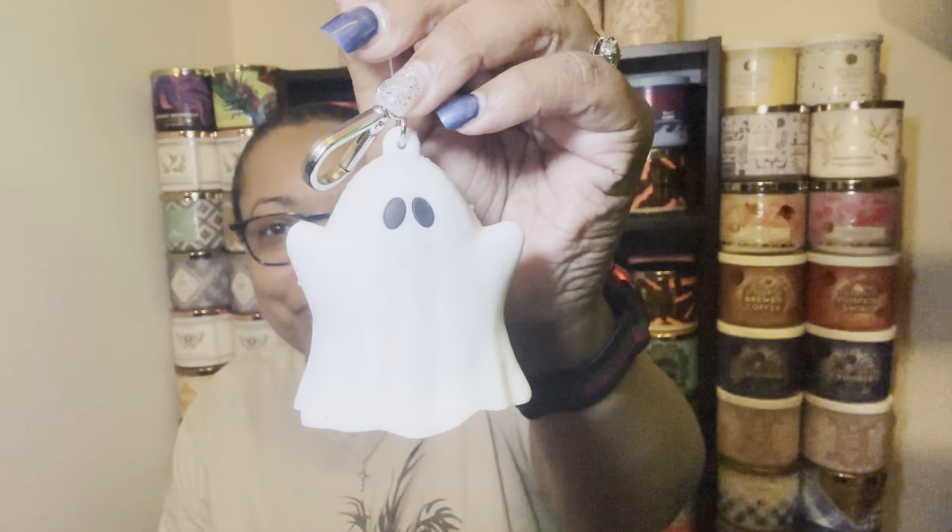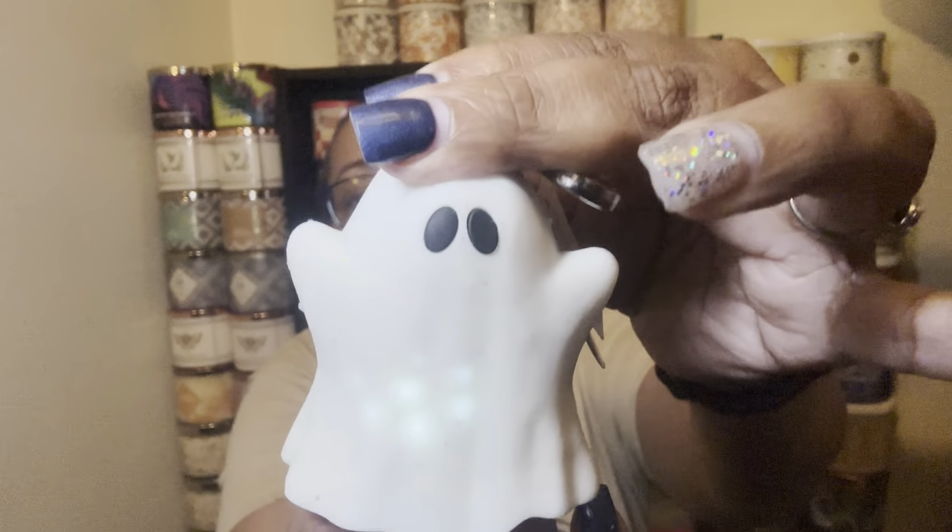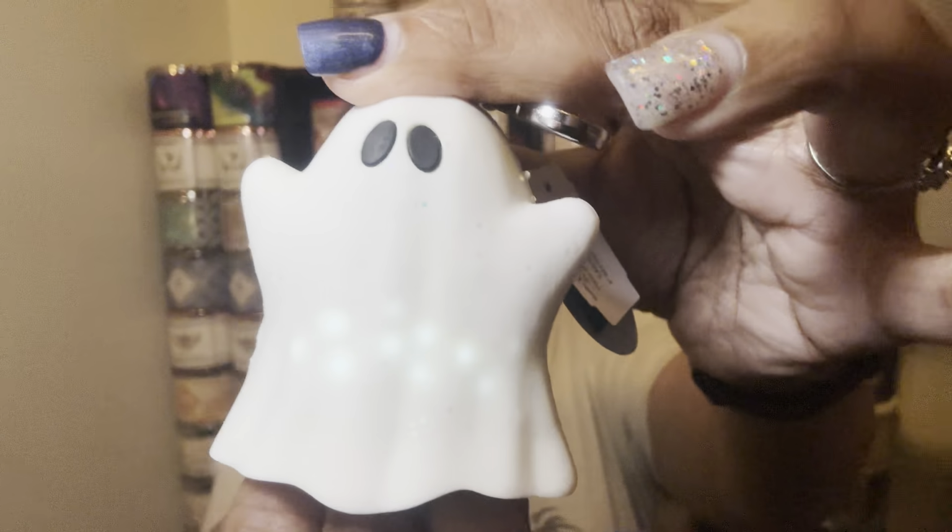We got, y'all already know I had to get Mr. Ghosty. So adorable. Mr. Ghosty retails for $9.95 as well. And he also lights up and he glows in the dark. Okay. You can see the little lights. He lights up and he glows in the dark.